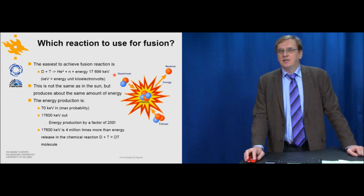And this energy is actually very high. If you look at the energy balance of this reaction, the maximum probability of this reaction is achieved for a total incoming kinetic energy of 70 kilo electron volts, and then we get this 17,600 kilo electron volts out. So we see that the energy production is very big, about a factor of 250, comparing in and out energy.